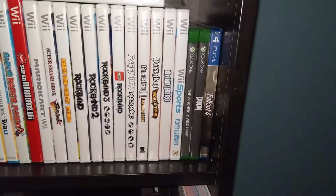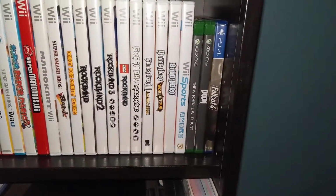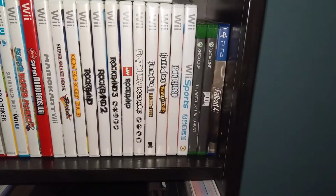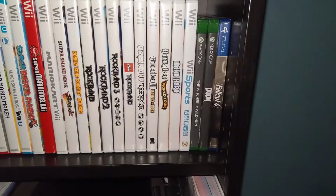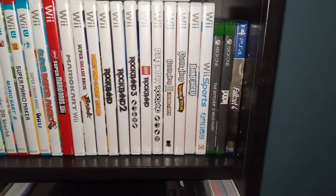Not a whole lot of games for the Xbox One or PS4. Basically just got these so I can test the systems out because I bought them on eBay. So I've got The Witcher 3 Wild Hunt, Doom, and then for the PS4 I've got Fallout 4.